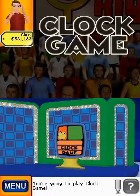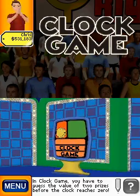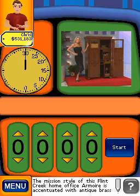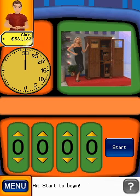You're going to play Clock Game. In Clock Game, you have to guess the value of two prizes before the clock reaches zero. Let's see the first item you'll bid on. Hit start to begin.